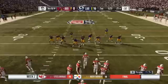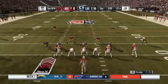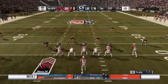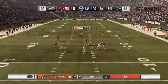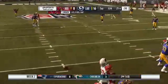And on 3rd down, a nickel formation here defensively. All right, now, lucky 56. Lucky 56. Out of the gun. Here's Josh Rosen. And that is incomplete.